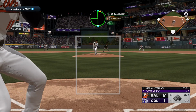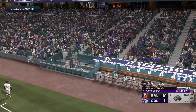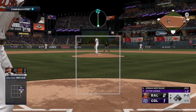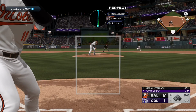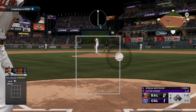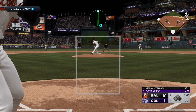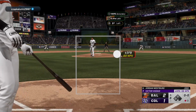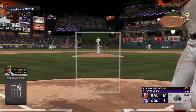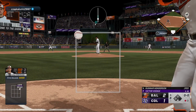The 0-1. Late swing fouled off. And 1-2. I don't think he was trying to miss by that much in an 0-2 count. Just tried to overthrow that pitch. On the outside corner, got him looking. Stepping in, Gunnar Henderson. 1 for 3.